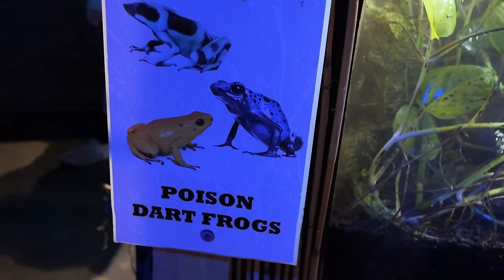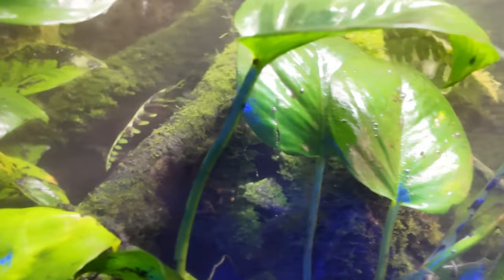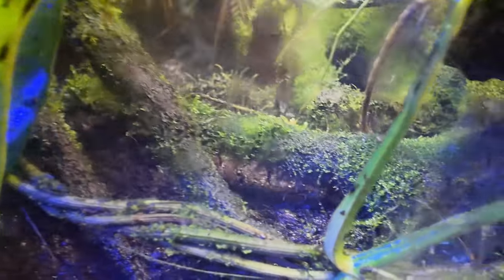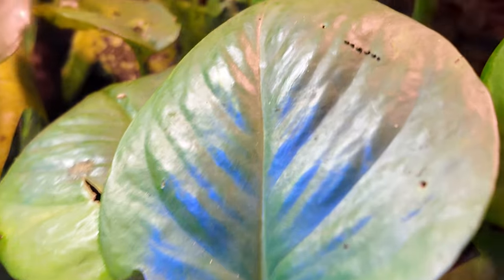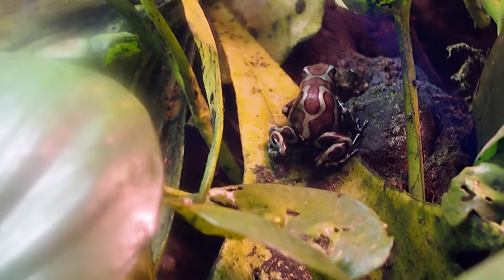Over here, this particular area has poison dart frogs. I was looking to see if I could find any. They're probably pretty well hidden or buried underneath all the foliage here. I'm not really seeing any. Oh yes, there's one. Right there.